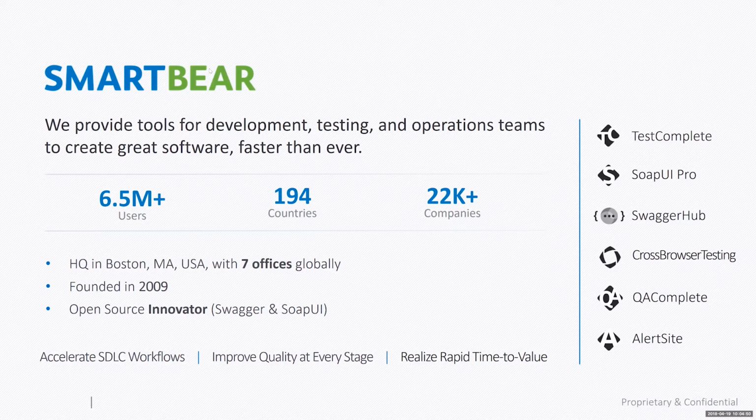So SmartBear is a global company. We're in fact in 194 different countries, and we do business with 22,000 different companies. Our products are used every single day. In fact, we average a new download of one of our products every 3 seconds, and that's across the board. Down at the bottom there, you'll see those 3 listings. Those explain a few of the benefits you can realize when going with SmartBear tools.